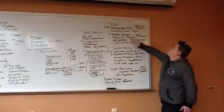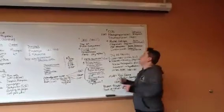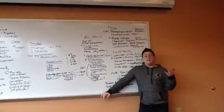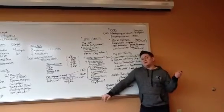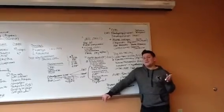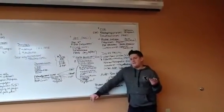Your positive inotropic drugs. These drugs are cool. You have three classifications that we're discussing in class. We're discussing the glycosides, which is digoxin. It's a derivative of a plant extract called digitalis. Those are used specifically for things like AFib, aflutter, and systolic heart failure.